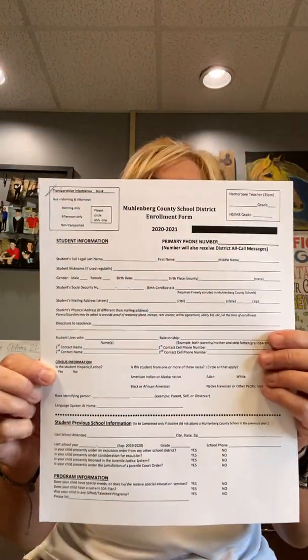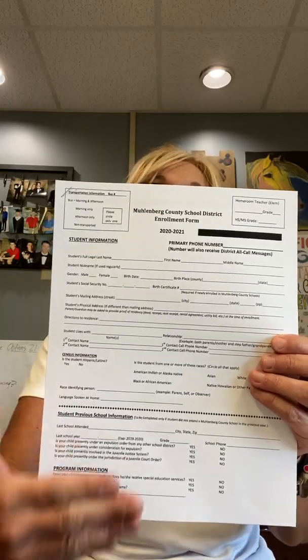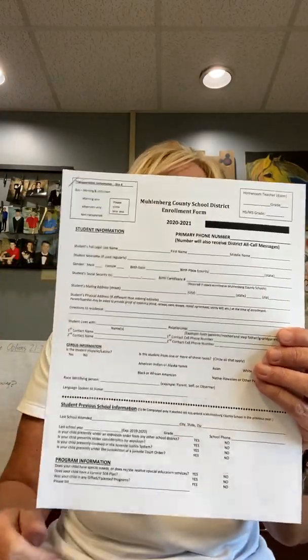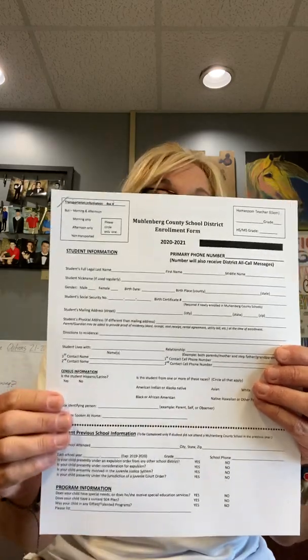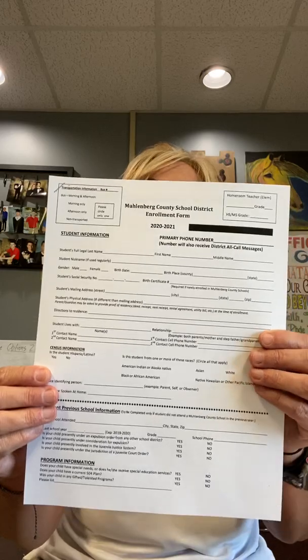The enrollment form that's in your packet is your normal information that you fill out each year. It is important for you parents to complete this packet so that we can make sure that we have the right phone number on file in order for our teachers to be able to reach you during our virtual or hopefully eventually during our hybrid days.